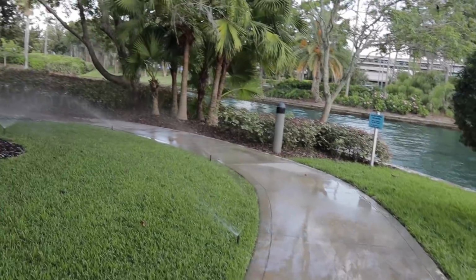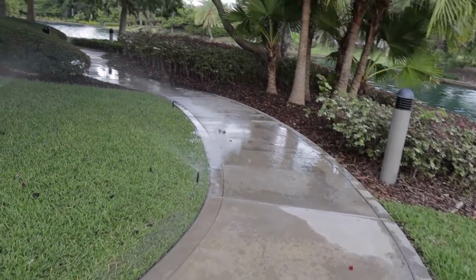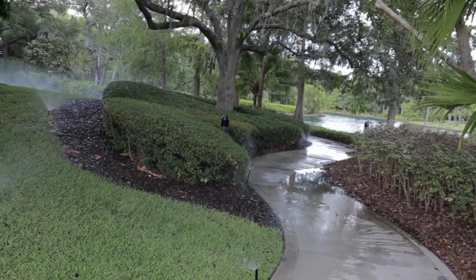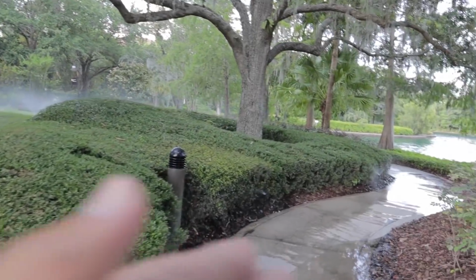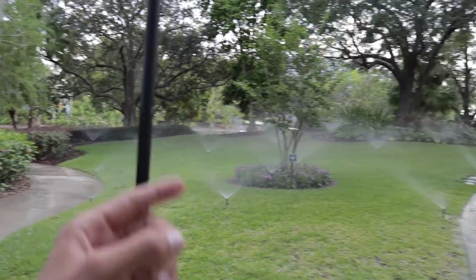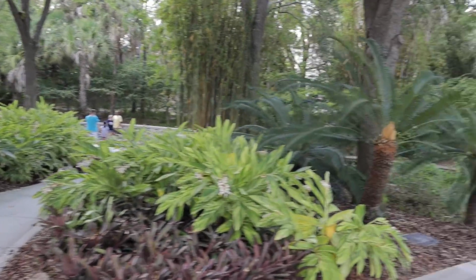I think so. Right now all of the sprinklers are currently on and soaking the pathway, getting my ankles all nice and damp. This is like a secondary path. There's one right over there, but then there's one that kind of goes a little bit closer to the water over here, which I don't mind. That's the way that I came from right there. This is the main path. I think it looks like there's another little area over there.